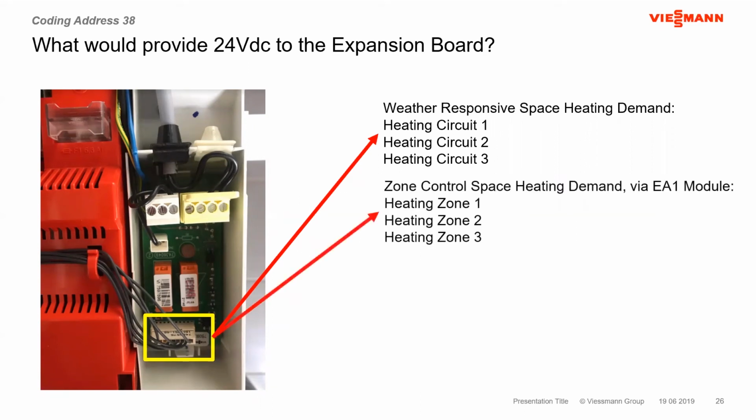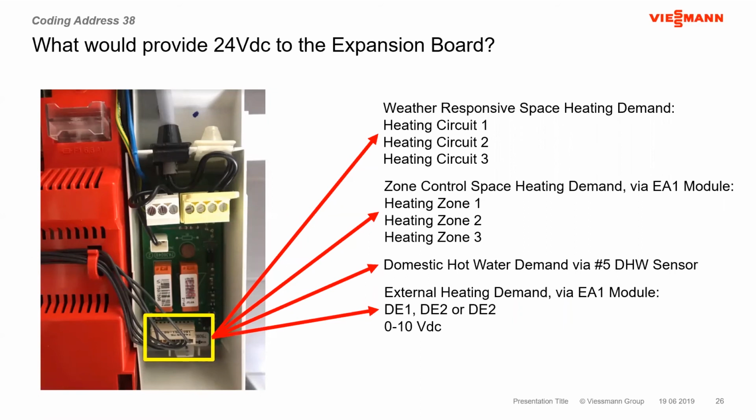If you did zone controls I just talked about as well, so you hit a dry contact on one of the DE contacts on the EA1 module, which would create a call for heat, that would also switch a 24 volt DC signal to cause that relay to close. Domestic hot water demands.